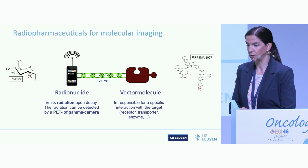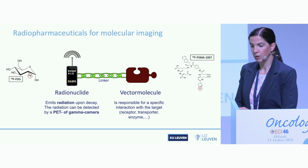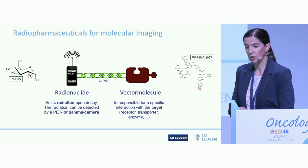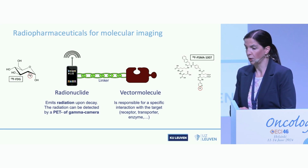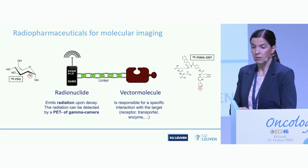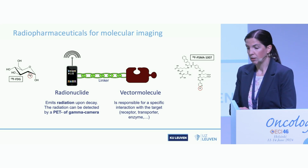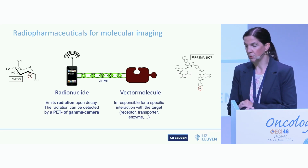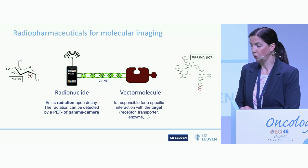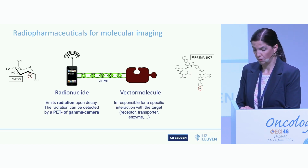In this case, this is a radiopharmaceutical for imaging, so the radionuclide will emit radiation upon its decay, and this radiation, being a gamma ray, can then be detected by the PET camera, which is positron emission tomography, or a gamma camera. You can see two examples of routinely used radiopharmaceuticals for molecular imaging on the left and the right. On the left, you see FDG, fluorodeoxyglucose. This is the radiopharmaceutical we use most often in oncological patients. This is a glucose analog. On the right side, you see one of the more recent radiopharmaceuticals. This is one of the PSMA radiopharmaceuticals that we use for prostate cancer, as it targets the prostate-specific membrane antigen.